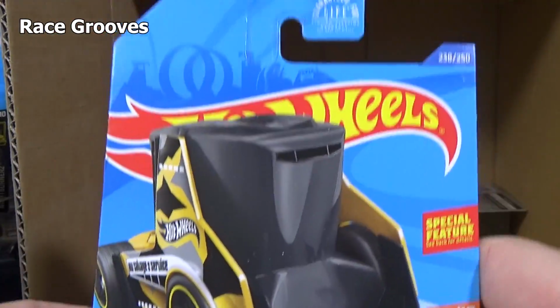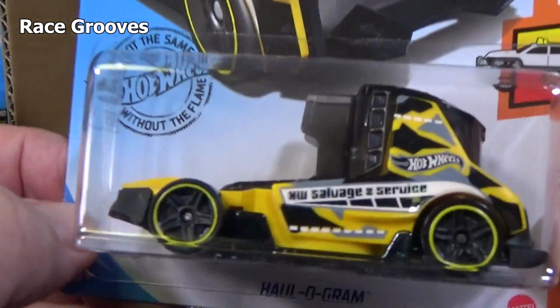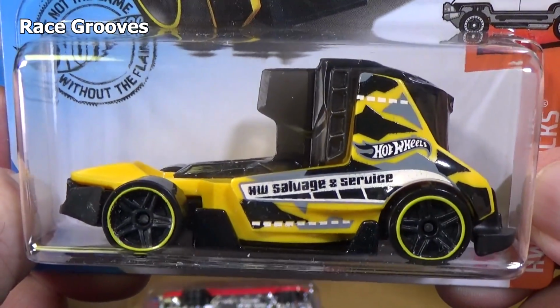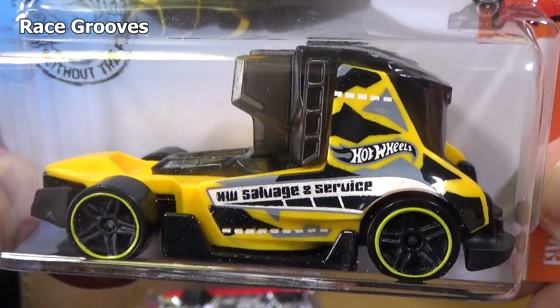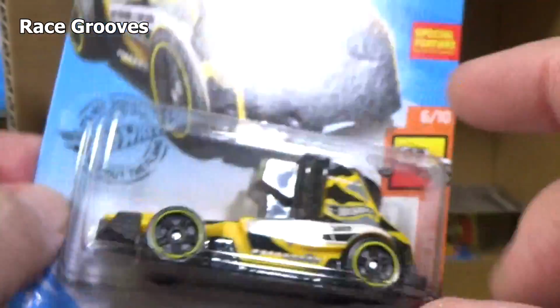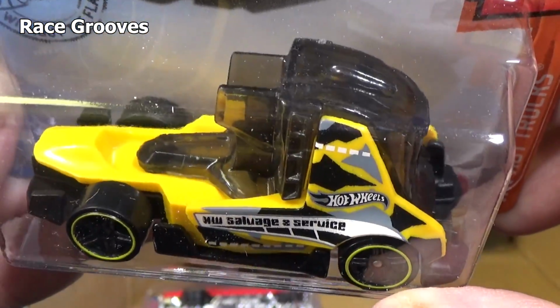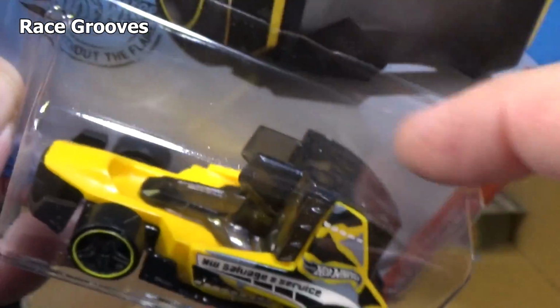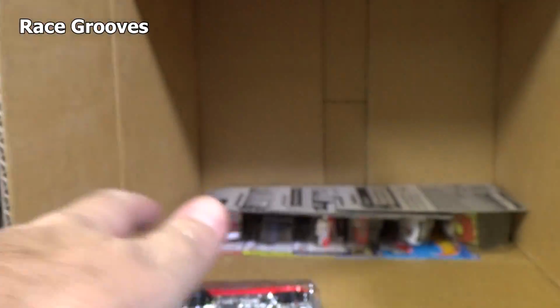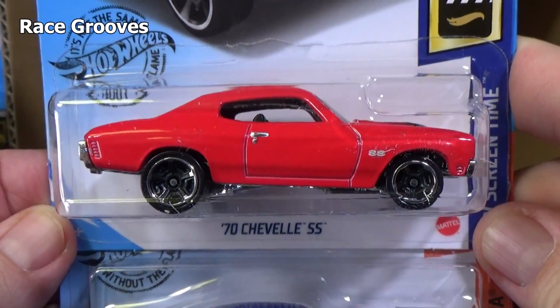Oh no, it wasn't a new model this year. My mistake. Are you sure? I don't know. And maybe it was a new model last year. HW Salvage in Service. Pretty wild design. I think that it's supposed to be a self-driving vehicle, and that's why it has this big canopy, or driver's, not canopy, not the word.